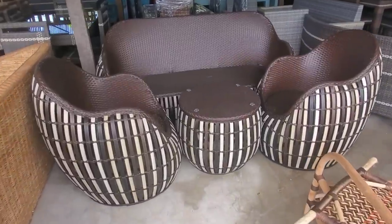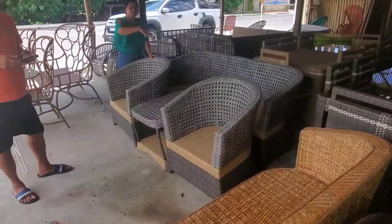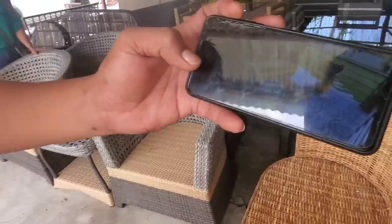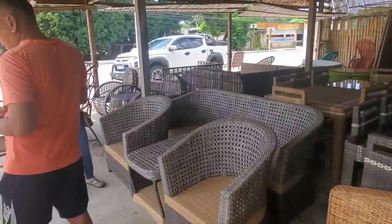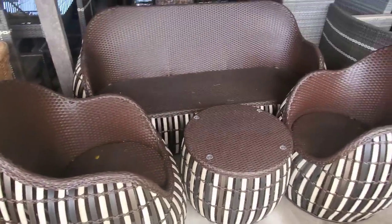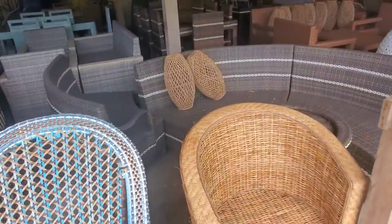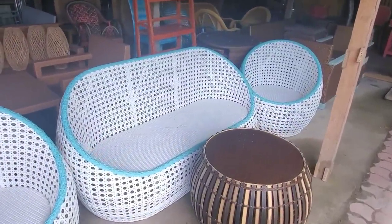This is different. And this is the plastic rattan. It comes with foam seats. Oh yeah, okay. Let me see if I can get it on here. Maybe not with the glare. And it's 38,000. Okay. Oh, this is bright and white. Got a little teal to it.